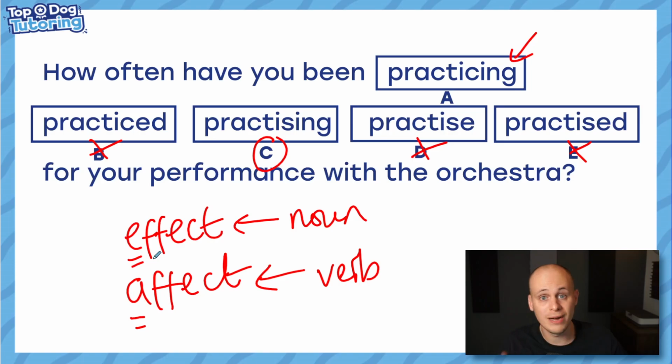All right, so it might be worth writing that down, guys. The practice and practice, the affect and effect. Pretty cool. People always get it wrong. You won't get it wrong anymore.